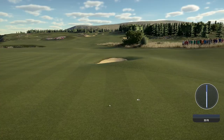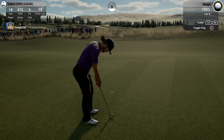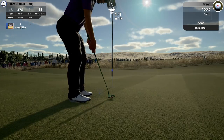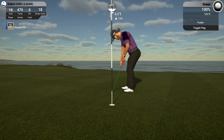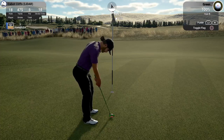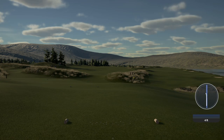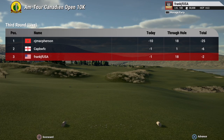Okay. Not a good speed read on that. Just about 4 feet from the cup. The last thing I wanted here was a 4-foot putt to end this. Alrighty, that's a birdie that we really needed to get here to salvage our second round. And I'm only 23 off the lead.